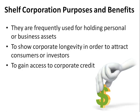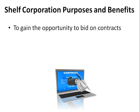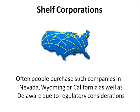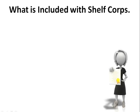Another use of shelf corporations is to gain access to corporate credit. Shelf corporations are commonly used to gain the opportunity to bid on contracts. For example, some jurisdictions require that a company be in business for a certain length of time to have this ability. Often, people purchase such shelf companies in Nevada, Wyoming, or California, as well as Delaware, due to regulatory considerations.